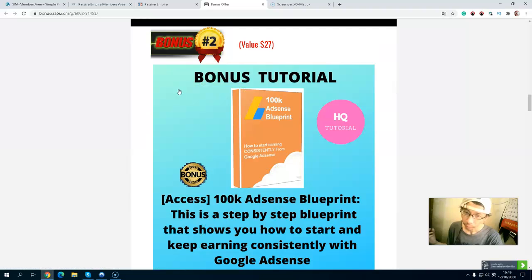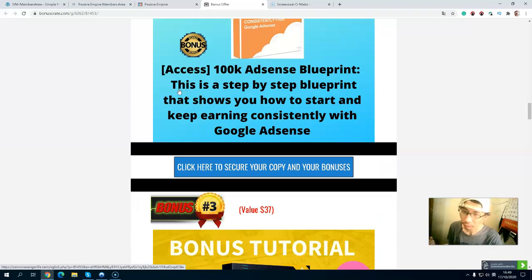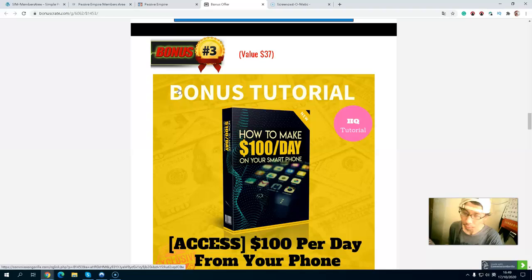Bonus number 2 is 100k AdSense Blueprint. It's a step-by-step blueprint to teach you how to start and keep learning consistently with Google AdSense. If you have a blog, you can apply for Google AdSense. Anyone sees the ad and clicks, and you will get paid. This is very simple. How to do that? This guide will teach you how to do that.